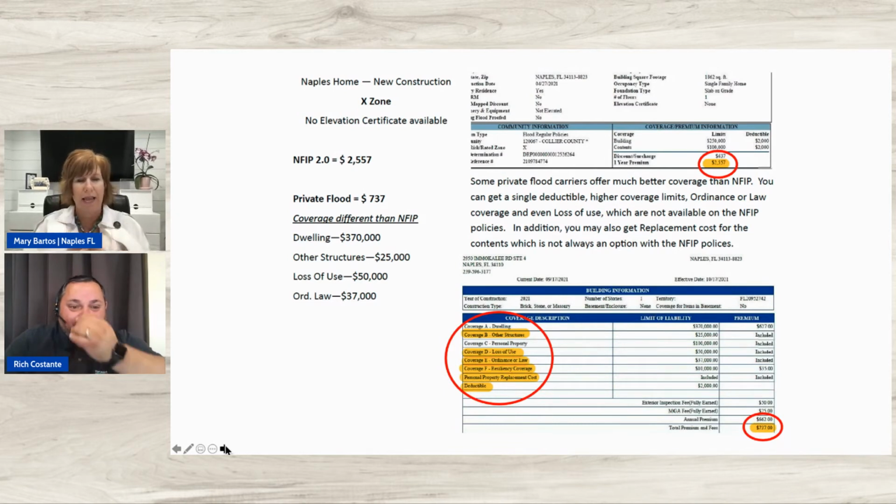So the takeaways, first of all, what are we offering you? Make sure that when you signed up for this webinar, you put in your address, your name, your phone number, etc. Because Rich is going to give you a couple of options: what a private insurance would be, and what National Flood Insurance Program would be, so that wherever you are in a renewal or a purchase, you can kind of get a feel.